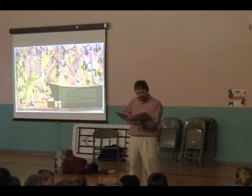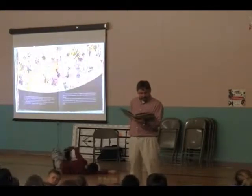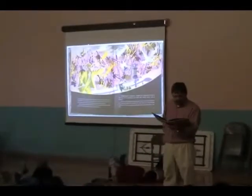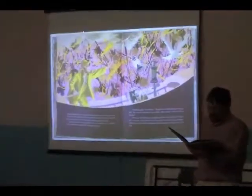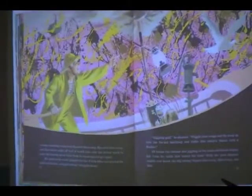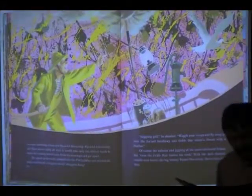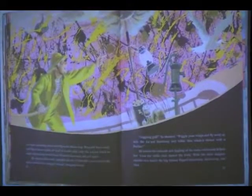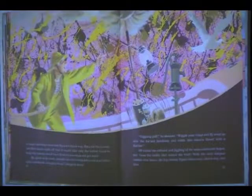Well, the tummy began to make rumbling noises, and flip-a-lot this away, flip-a-lot that away, and Burt knew right off that it would only take the lightest touch to make the tummy break loose from its moorings and get upset. He, quick as he could, jumped into the Tidely Idly and started the make and break. Chuckity-bang, chuckity-bang. "Giggly gull," he shouted, "wiggle your wings and fly away up to the up-forward hatchway and tickle this whale's throat with a feather." Of course, the exhaust and jiggling of the make and break helped, but 'twas the tickle that turned the trick.